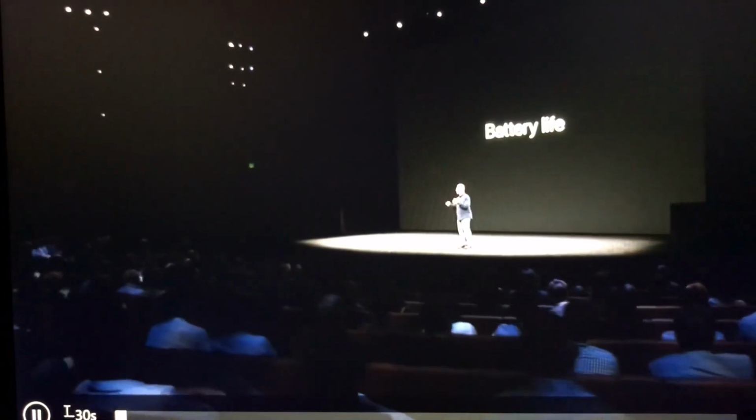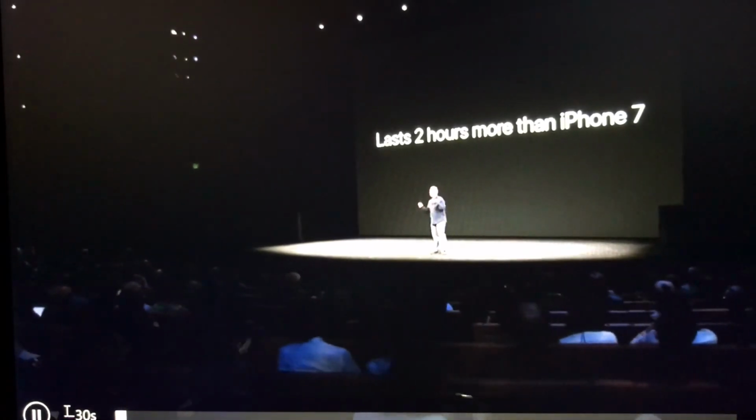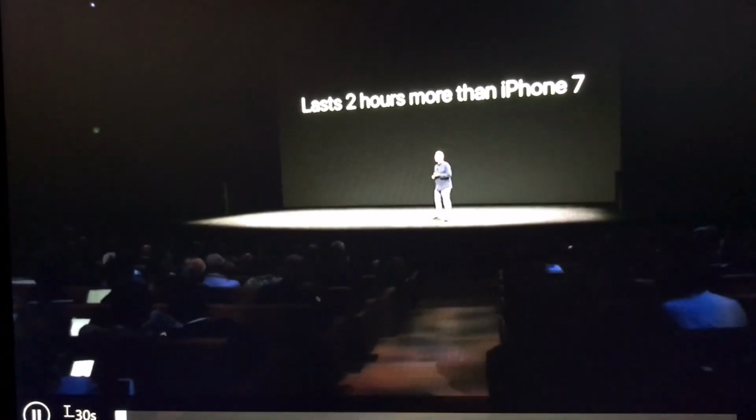All this performance, I'm sure, as you expect, does come with a hit to battery life. So I think it's important to tell you that we've increased it. Again, hardware and software teams worked really hard to deliver 2 more hours of all-day battery life to us.